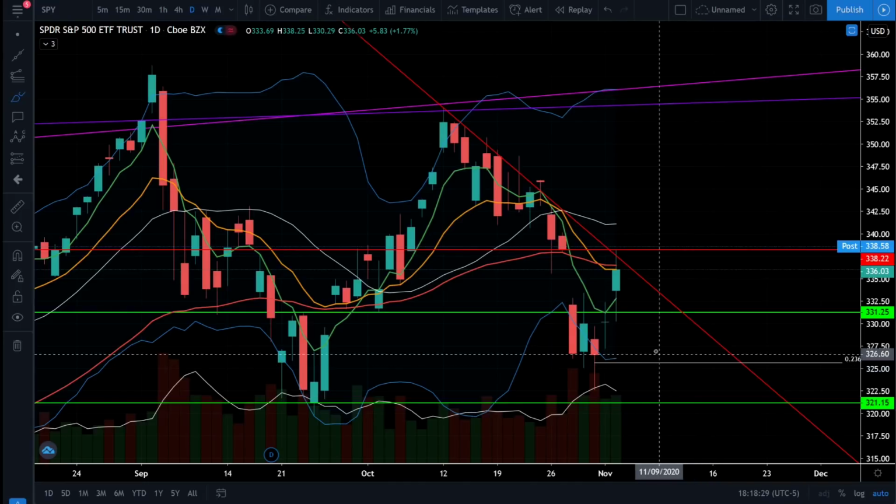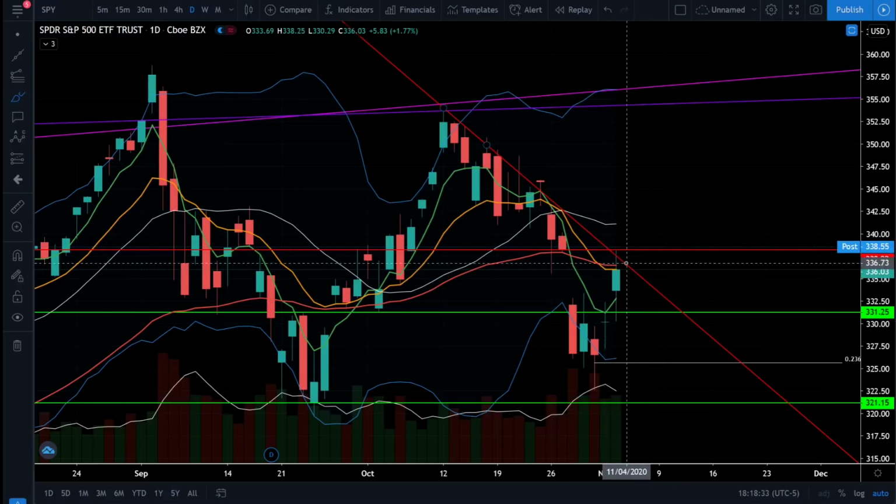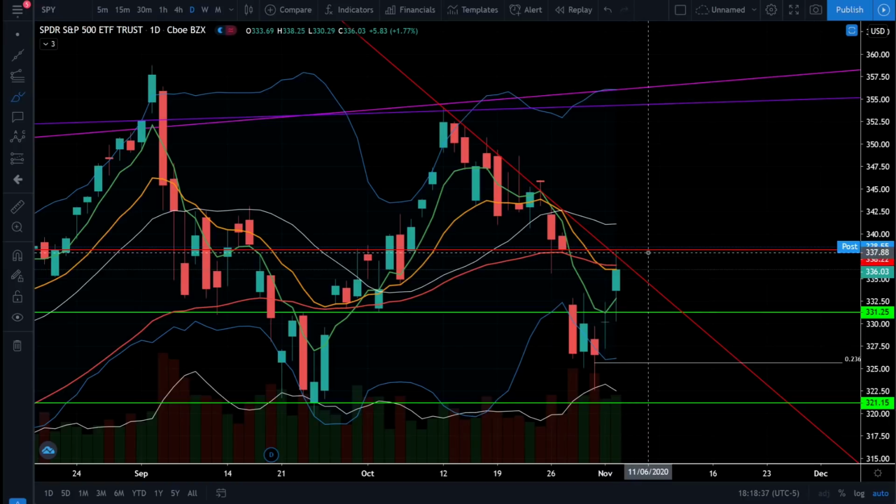So on the S&P 500, remember, we're looking for a break above the 50 EMA, which is our resistance trend line right around $336. And if we break above that, it's likely that we're going to test $338 yet again. And a close above 338 will be a bullish sign for the S&P 500.